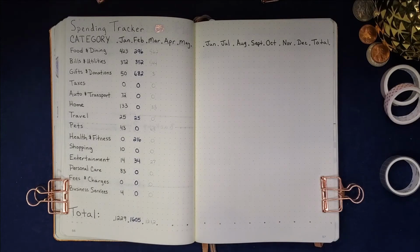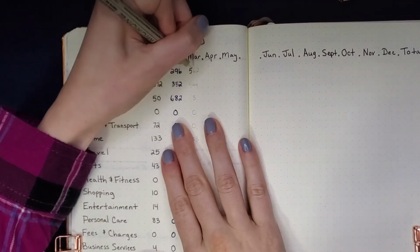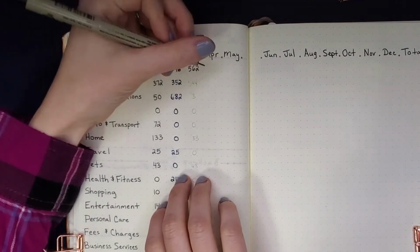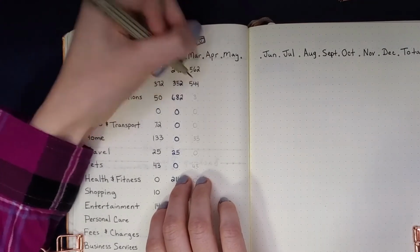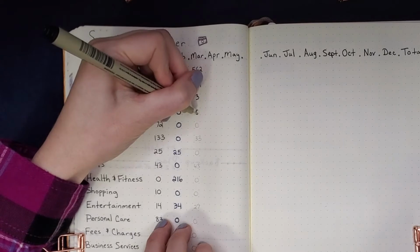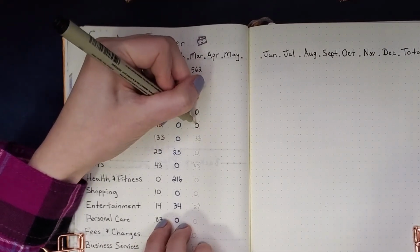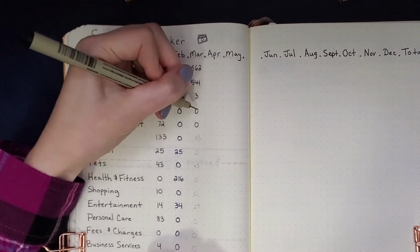Okay, here is our spending tracker for March. Food and dining, $562. Bills and utilities, $544. Gifts and donations, $3, check stand donations. Taxes, $0. Auto and transport, $0. Oh, I don't include our regular taxes on here. This is just property taxes.